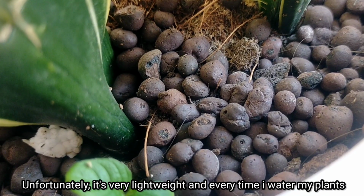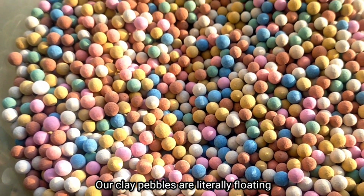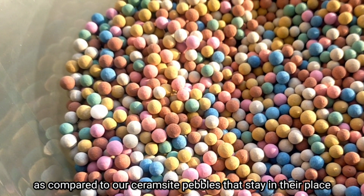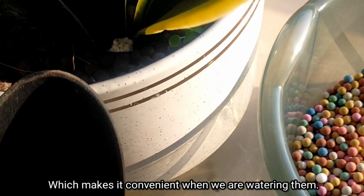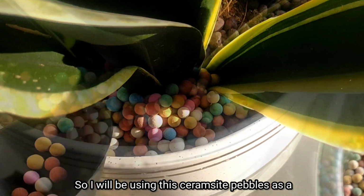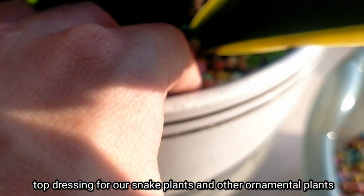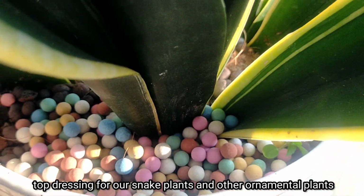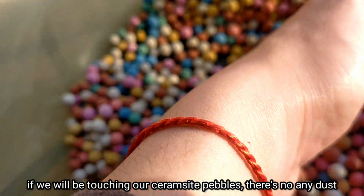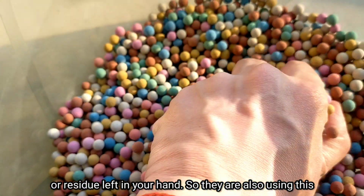Unfortunately, it's very lightweight, and every time I water my plants, our clay pebbles really float, as compared to our CERAMSITE Pebbles, which really just stay as is, which makes watering convenient. So I will be using these CERAMSITE Pebbles as a top dressing for our snake plants and other ornamental plants. When touching these CERAMSITE Pebbles, there's no dust or residue left on your hands.